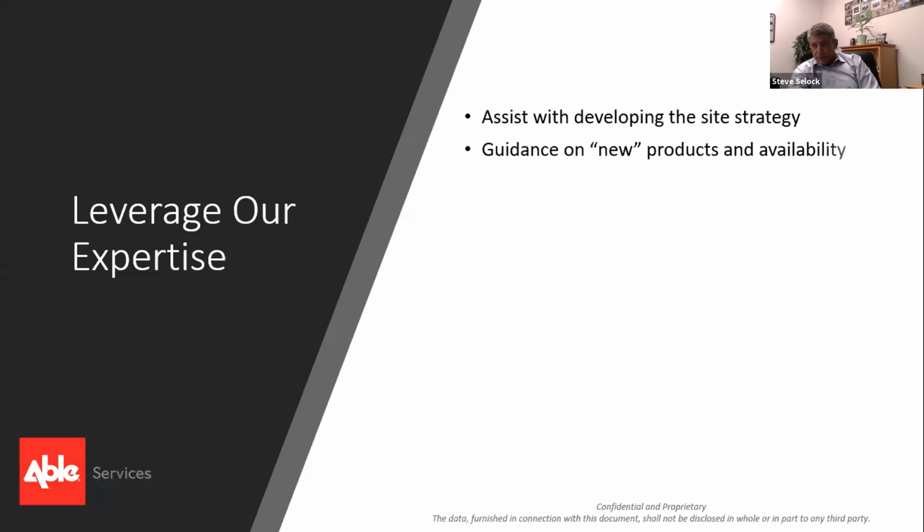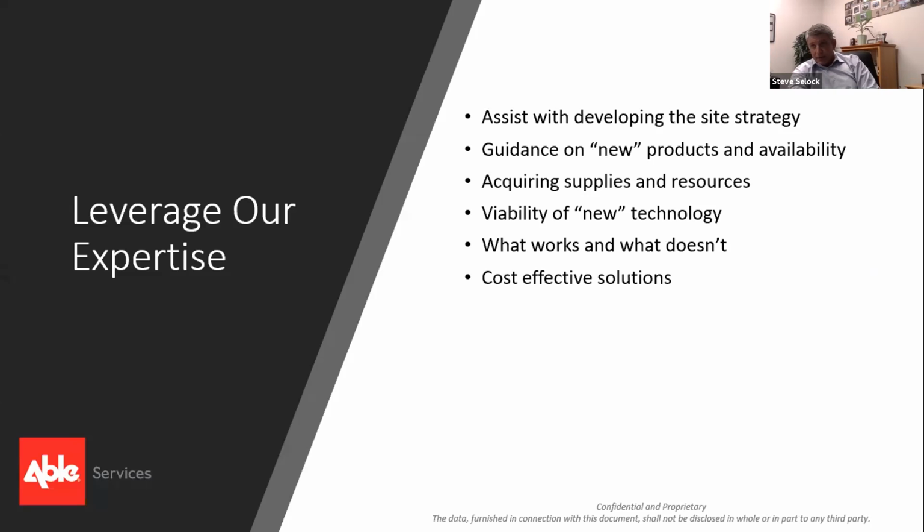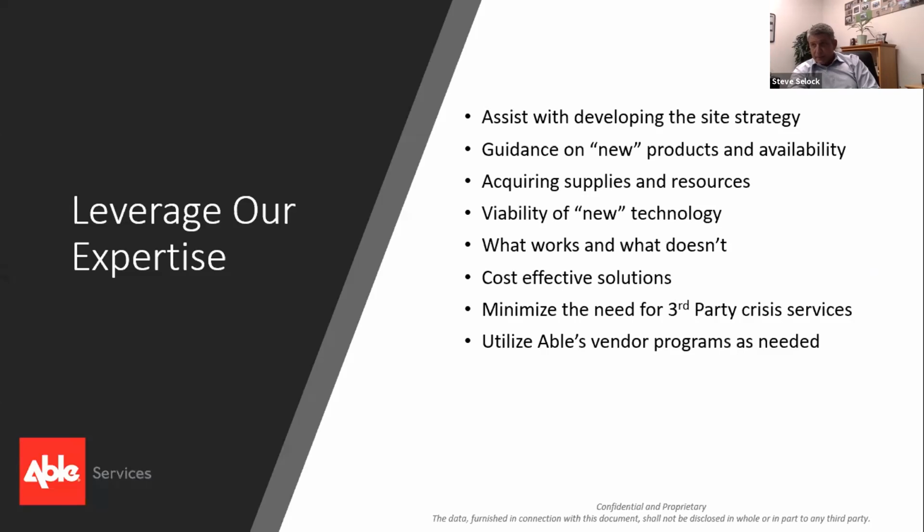Leveraging our expertise is extremely important. We assist with developing site surveys and provide guidance on new products and technology, making sure that we are cost effective and minimizing the third-party contractors who come in to do some of these heightened disinfecting models, especially when it comes to a direct case of COVID in a particular suite.